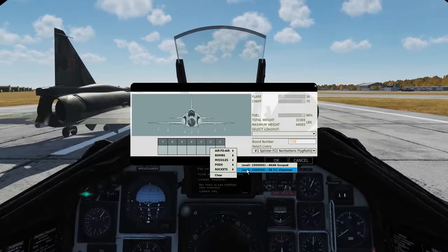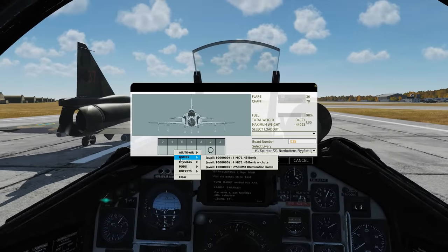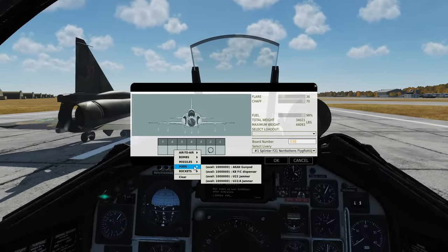I didn't know we had a gun pod. Bloody hell. It does. Jesus Christ, anything we don't have. Right, I'm going to have to do that at some point.